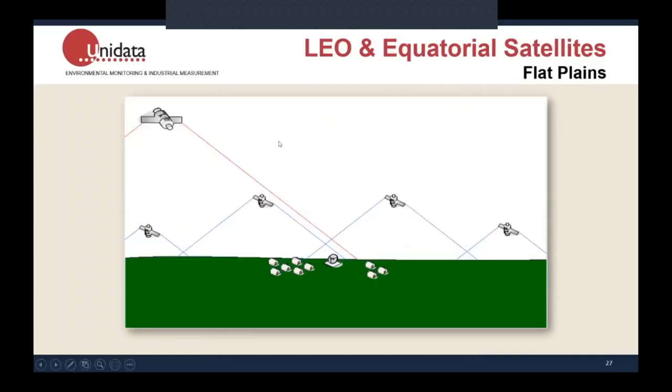Another consideration when we talk of satellite technology is the ground conditions when you're using these. This is a pretty simple slide. These users on the ground here can see these Earth orbit satellites passing by, and they can also have a direct line of sight to this equatorial satellite in the sky. So they perform the same in that situation.